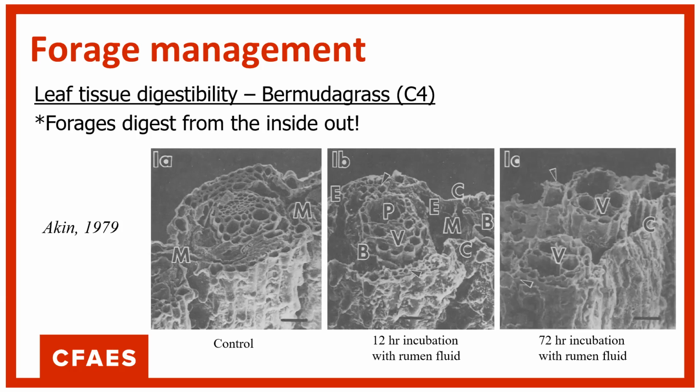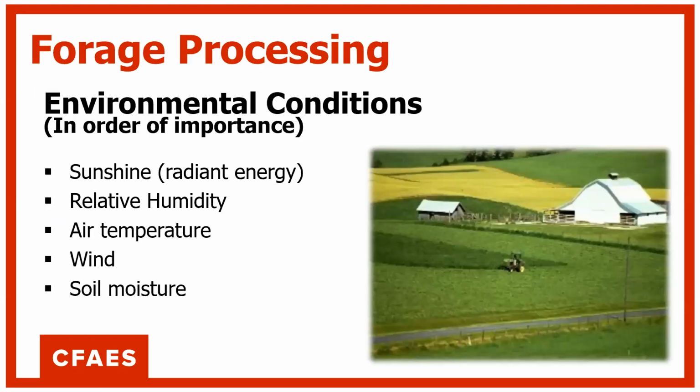And then we see our leaf tissue digestibility in Bermuda grass. Significantly different. We can see a lot of that plant tissue is still remaining after 72 hours when you compare it to what we saw with the tall fescue. It's really interesting to see. We know that this is happening, but to see it on a close-up scale is really intriguing, at least it is to me.